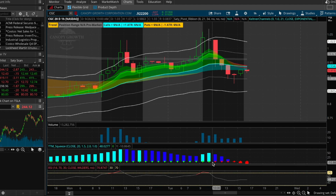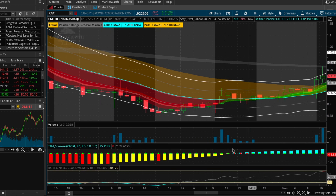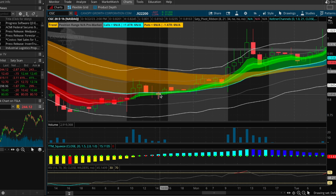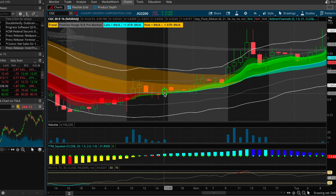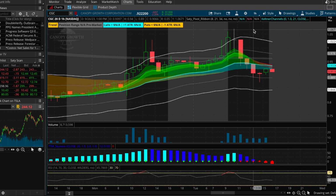Also, for much of the day, we have 6 candles here of triggering on the TTM squeeze indicator. Last time that happened, we had a 3 trigger and a fire here, and we had a nice climb. That fire was around 82 cents, and that push took it up over 102. So it was a really nice percentage gain, obviously, if you caught that move.